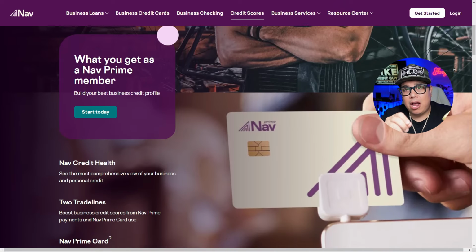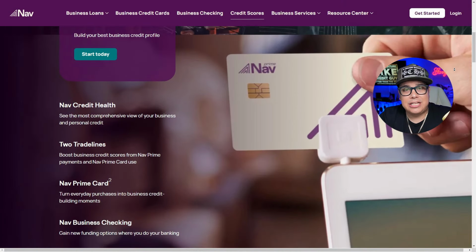So with the NAV Prime, you're gonna get 4 different things. You're gonna get your NAV Prime card, which is your business charge card. You're gonna get up to 2 trade lines that are gonna report and help you build business credit. You're going to get your NAV Credit Health that's gonna get you all of your credit reports and all your credit scores, and then you're gonna get your NAV Business Checking account.